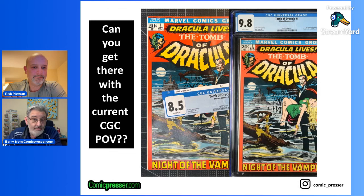But we've recently been putting everything we can into this, and I'm showing one of our biggest bumps to date. We turned an 8.5 into a 9.8. Now, this book was mostly structural issues. It had waves. As I understand it, the owner was working hard to remove some foxing, and it caused some distortion in the book. They were concerned about a downgrade. The book was a higher grade when they started. They asked if we could get it back, so we tried, and we did it.